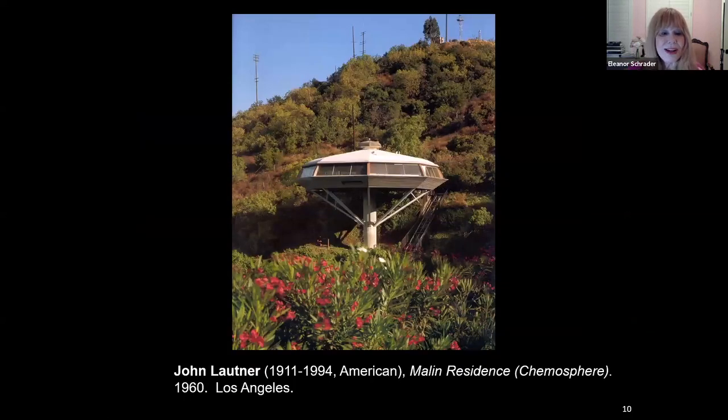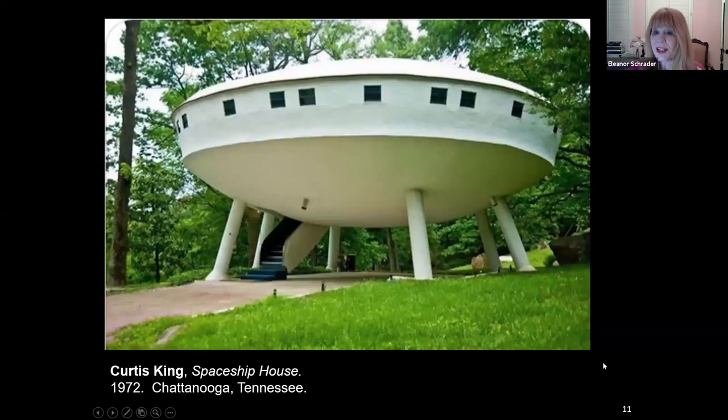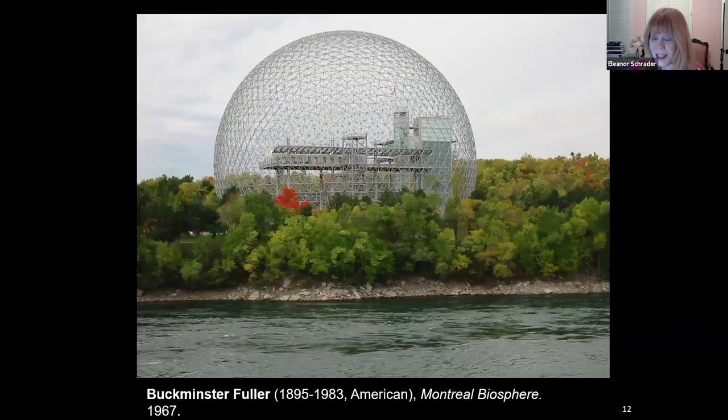And then we move on to The Aliens Are Coming, futuristic and spaceship shaped architecture. And here we see a rather futuristic structure in the hills of Los Angeles that was actually the inspiration for the Jetsons home, if you remember that cartoon series. And here's a perfect example of some spaceship architecture. And of course, we'll also look at some geodesic domes as well.